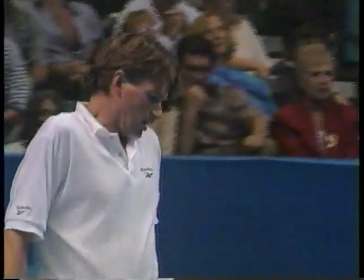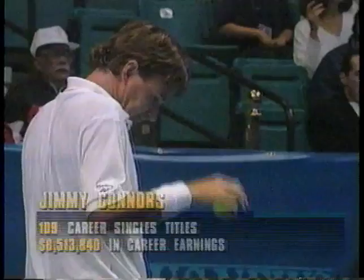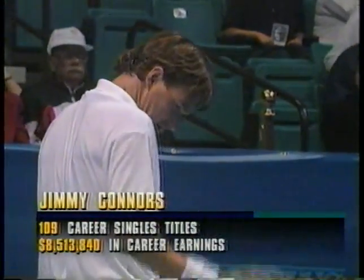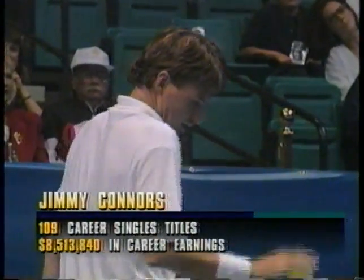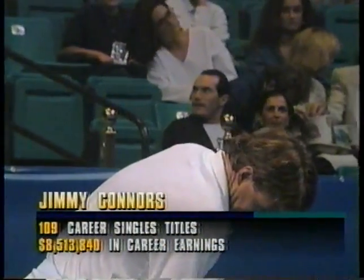Again, we saw the change of pace that time as he took all the pace off the ball. A good play by Bjorn, though, to run around that ball. That should have been punished, and it was. And he just barely missed the ball, hit it on the tape. 40-15.